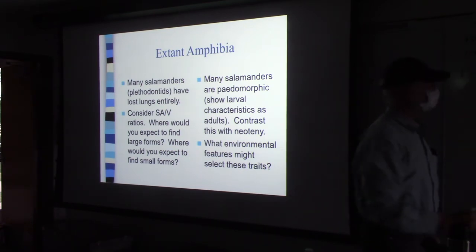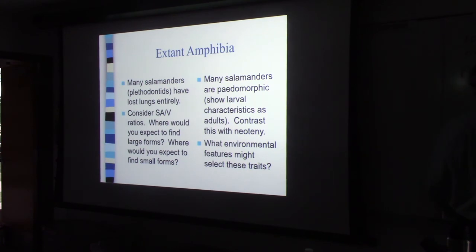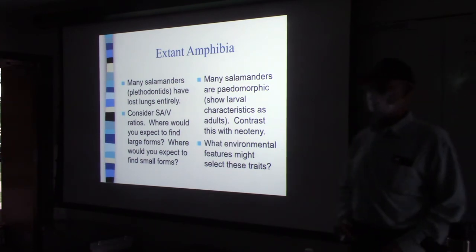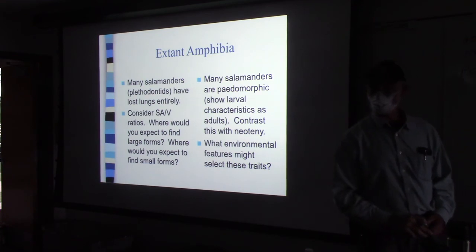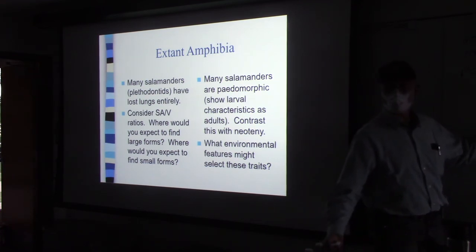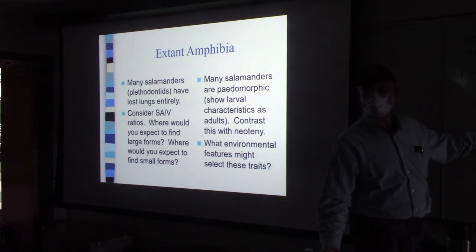Okay. We can classify animals as being endothermic or ectothermic. Endothermic animals generate metabolic heat from within the animal, like mammals, most mammals, not all. Ectothermic animals get their heat from outside the animal: amphibians, reptiles, fish.